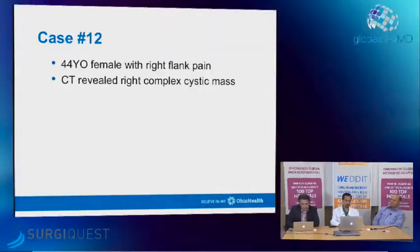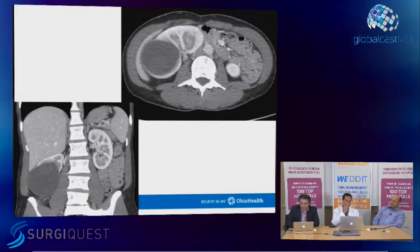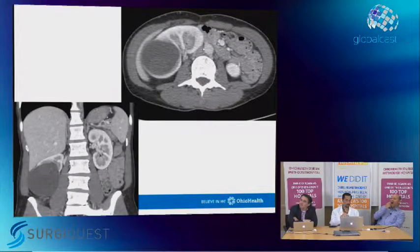All right, so this will be our last case. We're going to talk about the complex cystic mass. So this is a 44-year-old female. She had some flank pain, went to the emergency room, had a CT, which shows a complex right cystic mass. Because of the size of this thing, a little over 9 centimeters, the kidney was kind of turned on its side. So on the axial view, it actually looks like a coronal kidney because the kidney was turned.